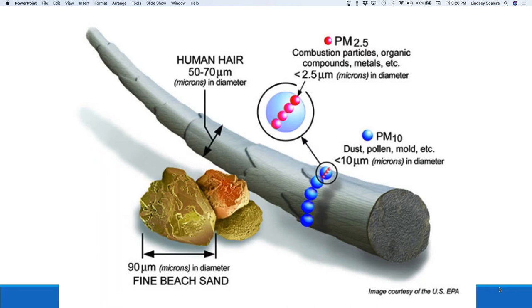So moving on from mercury, we're going to talk about another toxic pollutant that we need to be aware of, which is particulate matter 2.5, which is this one right here. It's in red. So this right here is actually human hair, just to kind of give you an idea of how small it is. So this is generally the size of particles that are emitted when coal is burned. You'll often hear it referred to as soot.